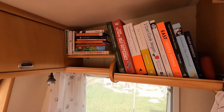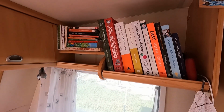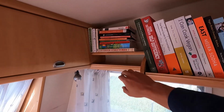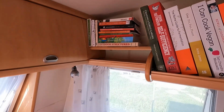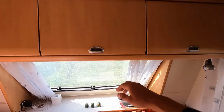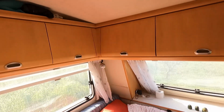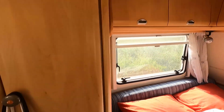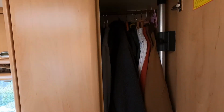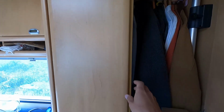And then we've got a little library area with all our cooking books and some other useful books, like self-sufficiency guides for when we need to figure something out, or this cool book about outdoor structures, which is really handy. And then in here is all our clothes, so we've got t-shirts, etc., and trousers, and Marissa's stuff is over there. And then some more clothes in here. This is a big cupboard where you can hang all sorts of stuff, which is pretty cool. Gives us quite a lot of space.